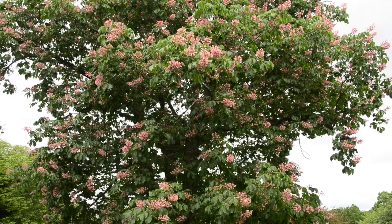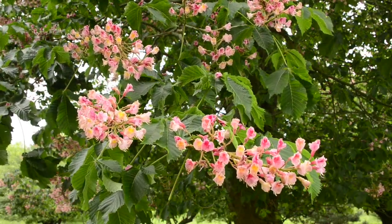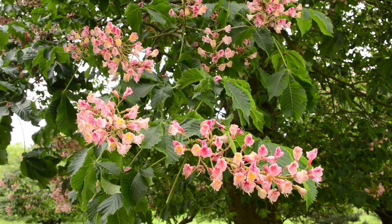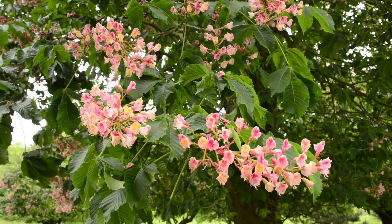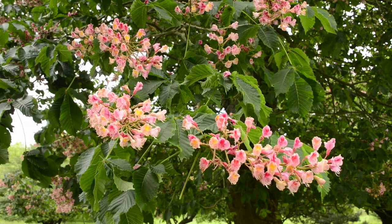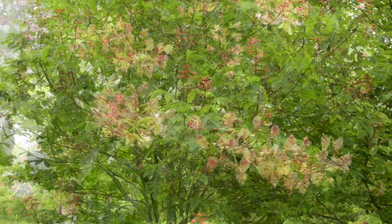Now we'll go take a close-up look at this. Just beautiful flowers. Not too much of a scent, but that's what you have. Doesn't seem to set a lot of seed. Not surprising, being a hybrid. It does set some fruit. But all in all, a great tree if you've got space for it to grow.